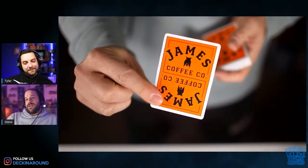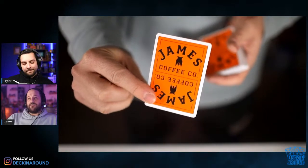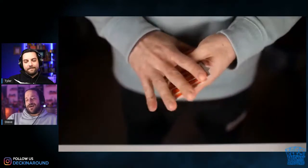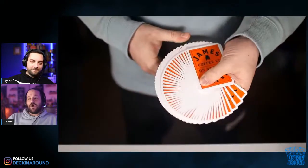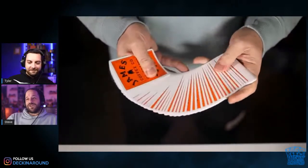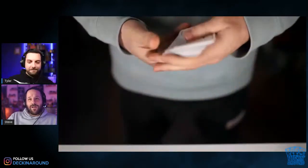Yeah. And dude, super cool. Definitely more of a coffee branded deck this time around than the last one. And I mean, 100% Halloween vibes. I can't look at an orange and black deck and not think Halloween. Yeah. Especially having the owls on it kind of gives you that Halloween feel as well.